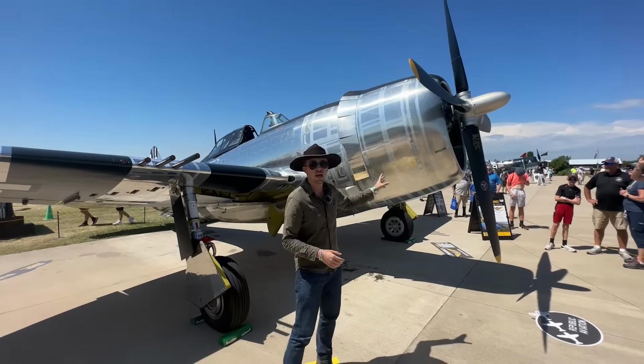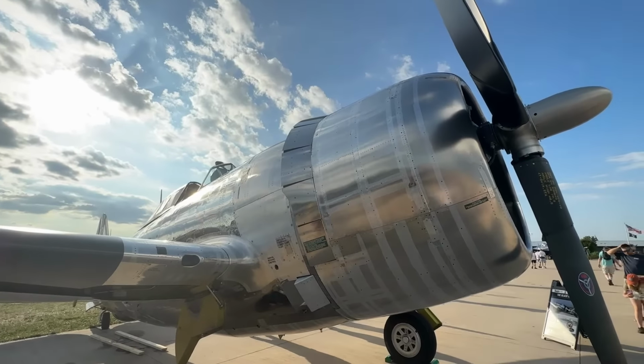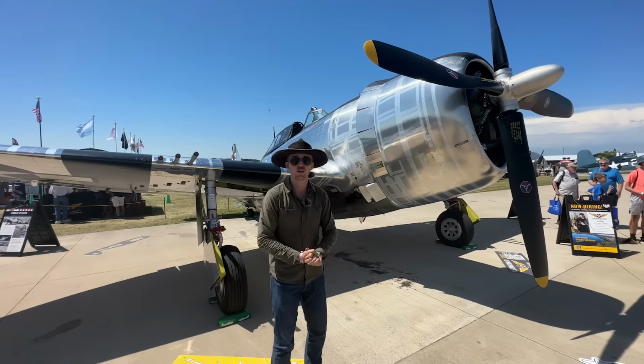Behind that, of course, you have the massive Pratt & Whitney R2800 Double Wasp engine with a turbo-supercharger mounted in the back of the aircraft. More information on that very soon. Now we're at Oshkosh here, of course, at EAA AirVenture, and yes, there's going to be engine noises, there's going to be people in the frame as well. Let's embrace aviation culture together.